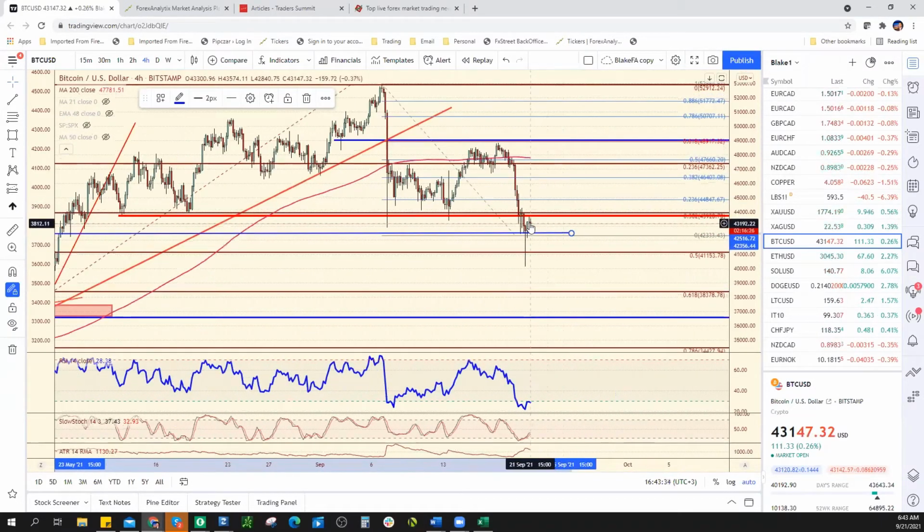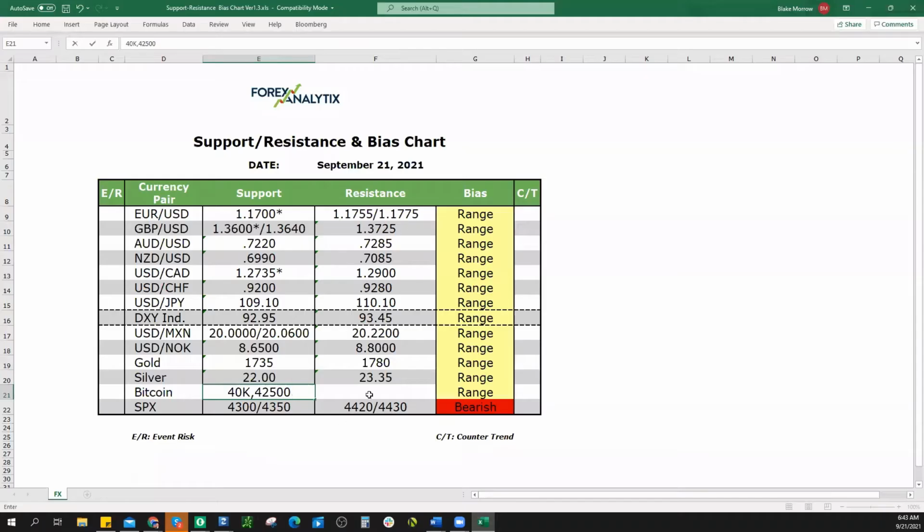And we probably shouldn't see back above, I would say maybe 45,000 now, roughly. It's not great resistance, but I don't think we're going to see above that. Not today. Not unless it's some headline-driven move. All right, so there's your bias chart.